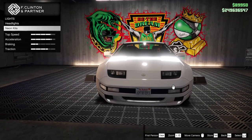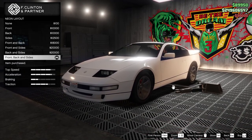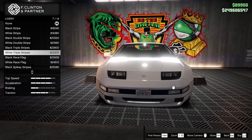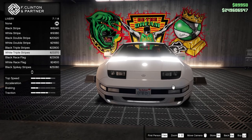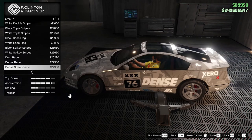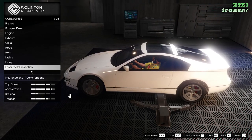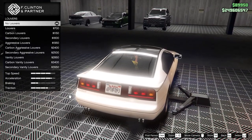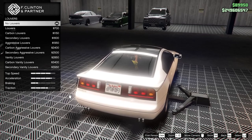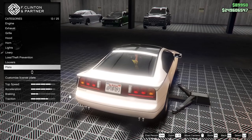Lights, he would not have had xenons in this, I don't think. But we'll give it the neon layout just to... livery. We're not giving it a livery, unless it has some nice, just a light pinstriping. Just because it did have a little bit of a pinstripe, but nothing like this. Louvers, I don't believe it had louvers. Flipping again. Nope, no louvers. A lot of louvers. That's not a bad thing.